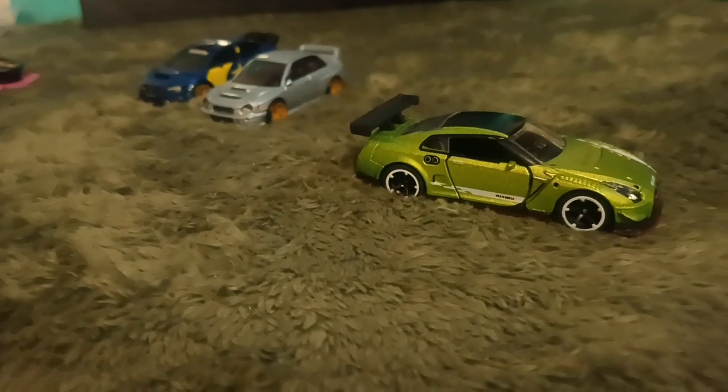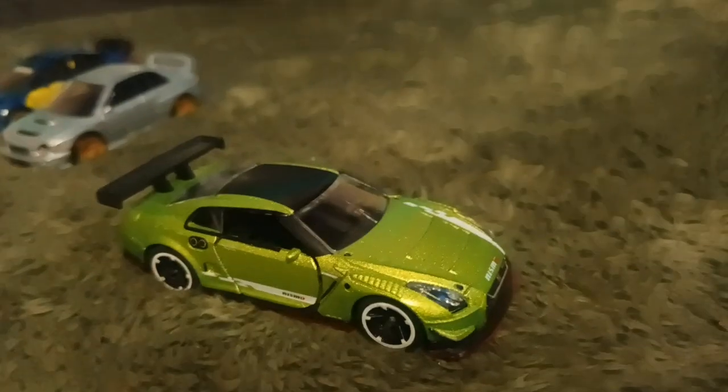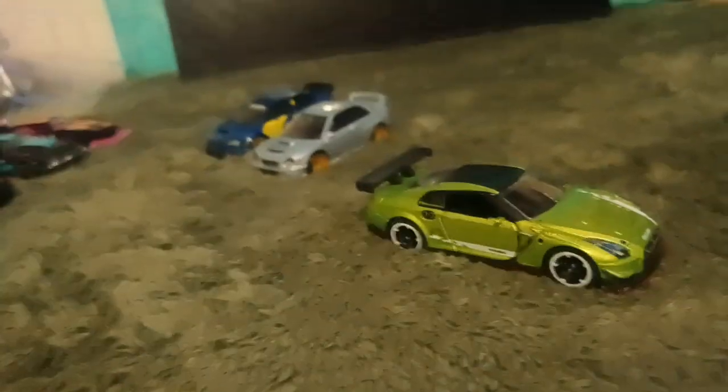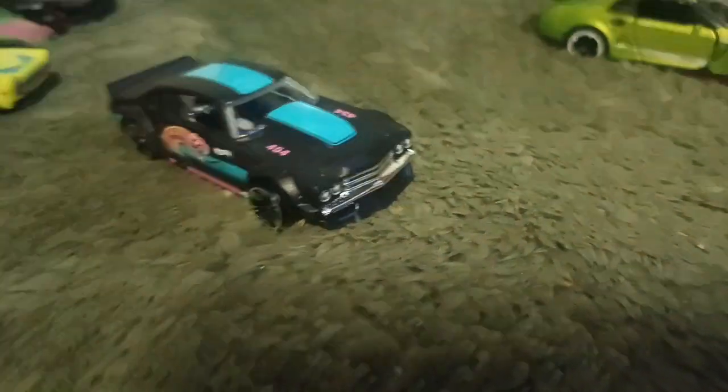I would say probably the best value vehicle in this video would probably have been this one. The best one I liked this week, I have to give it to this Chevelle, because that is cool. I did not notice that was on there when I bought it. That is cool. I like that.